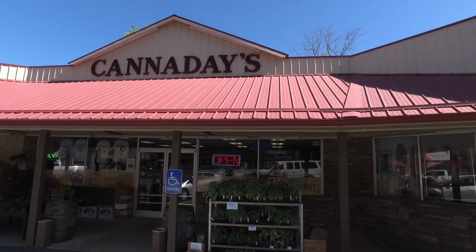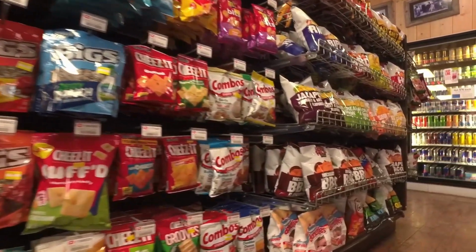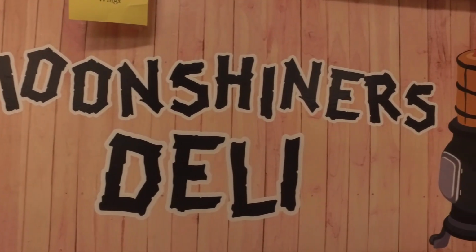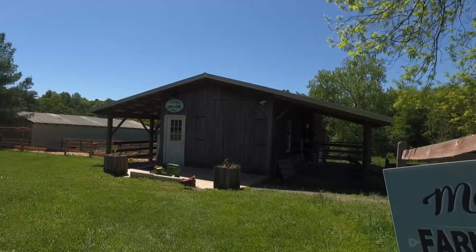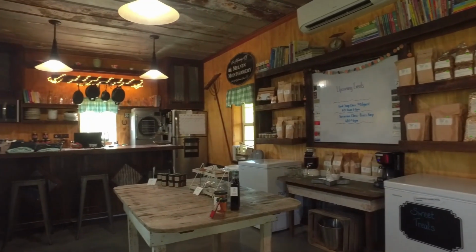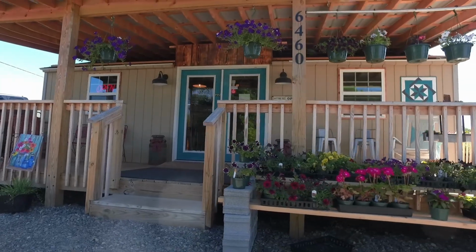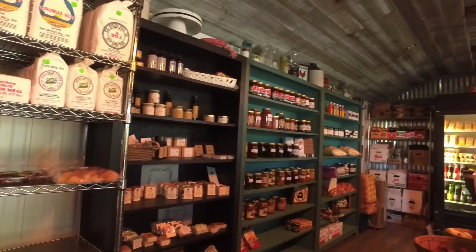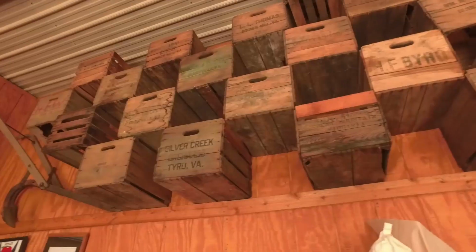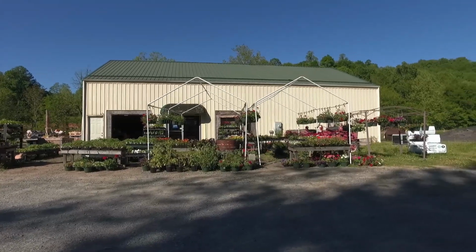Cannaday Sav-A-Bit, 24800 Virgil H. Goode Highway in Boone's Mill. Melvin's Farm to Fork Store, 1120 Peters Pike Road in Wirtz, Virginia. Mountain View Country Market, 6460 Grassy Hill Road in Boone's Mill. Woods Farms, 2921 Naff Road, also in Boone's Mill.